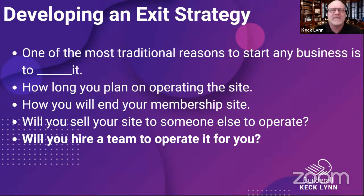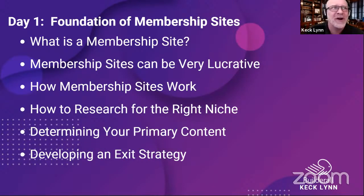So just think about that. If you're giving your own personal name to something, just think about that in relationship to how you might be able to exit, how you might be able to sell it to somebody else. Okay. All right. This is going to bring us into our summary for day one here.